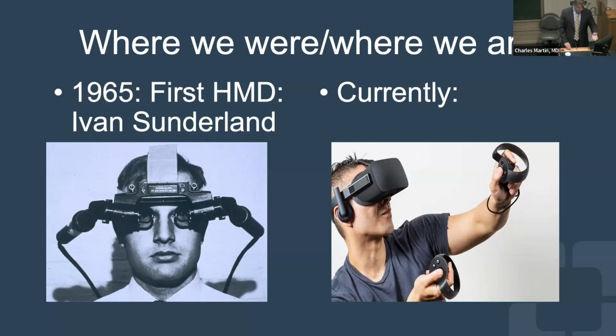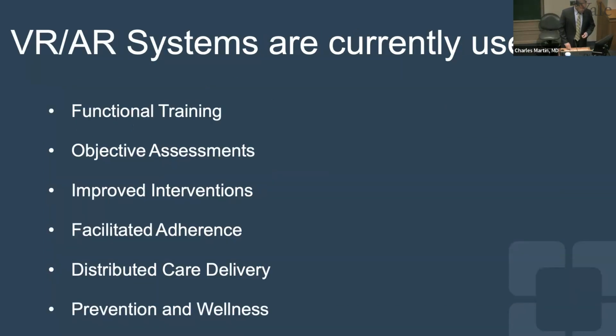Now this is what we have here with the Oculus, the Facebook, or I guess Meta Oculus Quest line. So we'll start talking about virtual reality, and we'll move over a little bit more towards the augmented reality side. Especially within healthcare, you see it in pretty much these 6 areas. These are the main areas where VR is used in some way, shape, or form.